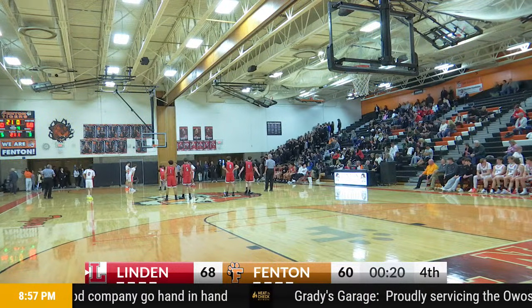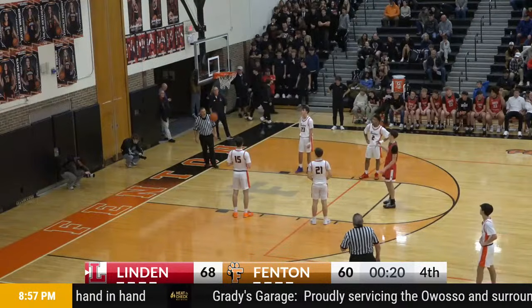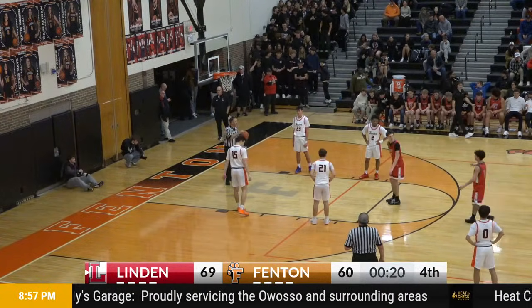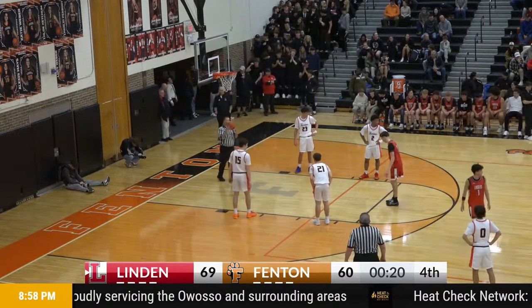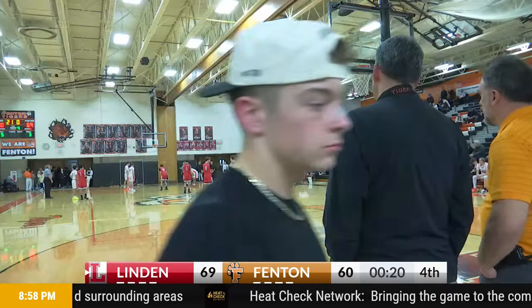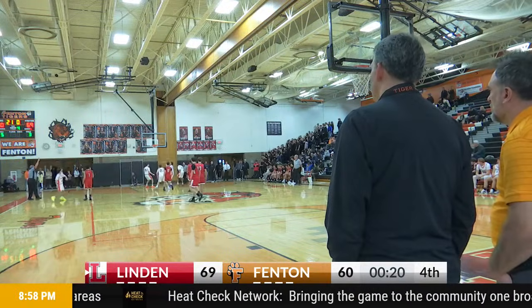Some fans are starting to leave. They say the game's already over. I think Linden's got the win. It's an 8-point game, make it 9. And fans are starting to do the goodbye. It's never a good sign when you're the home team and see your fans leaving.